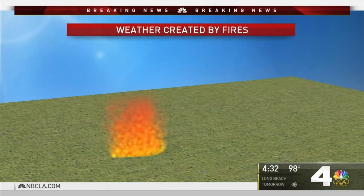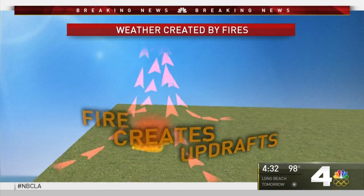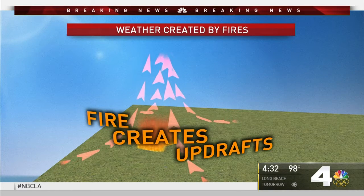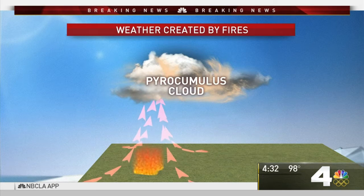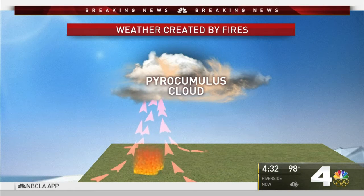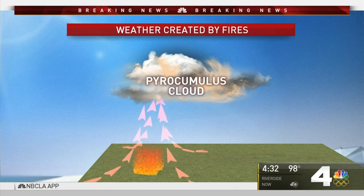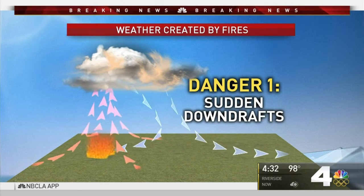Here's what I'm talking about. As the Sand Fire formed, as it started, what happened because of the drought? All of that dry vegetation, the heat gets evaporated with no moisture, so it creates a pyrocumulus cloud. That pyrocumulus cloud can only build up so big. What happens is you get these dangerous, rapid spreading downdrafts that go in all directions. We've had a consistent southwesterly wind for 48 hours, but we've seen the fire move in all kinds of different directions because these downdrafts move where they want to go.